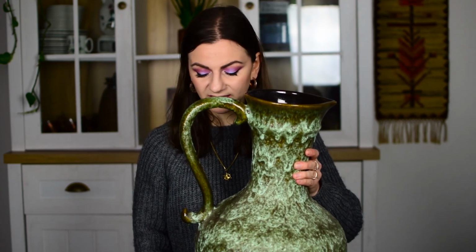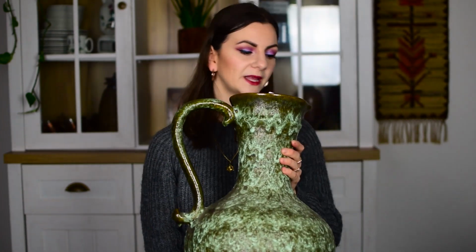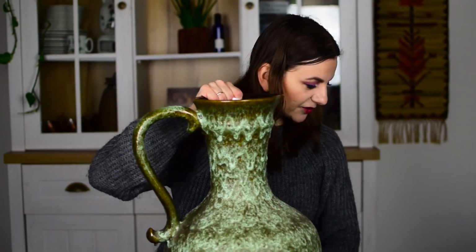It is by Steinkeramik, which was located in the south of Germany back in the day in a place called Ransbach-Baumbach, because the company is actually called Steinkeramik Ransbach-Baumbach. Germans like their long words. This has the coolest green fat lava on there, and some of the detailing, like down here, is this olive color. It's beautiful. It's in amazing condition. I'm gonna put it down now because it is very, very heavy.